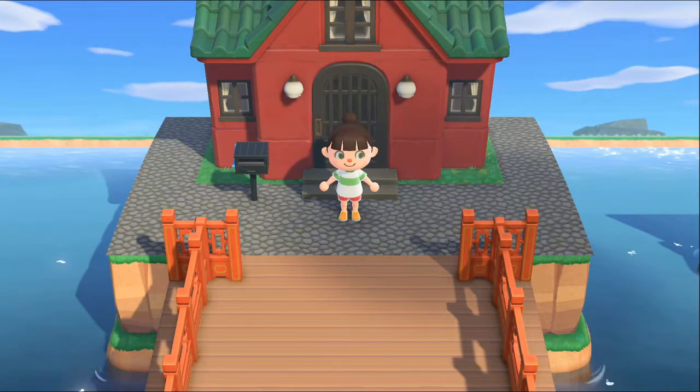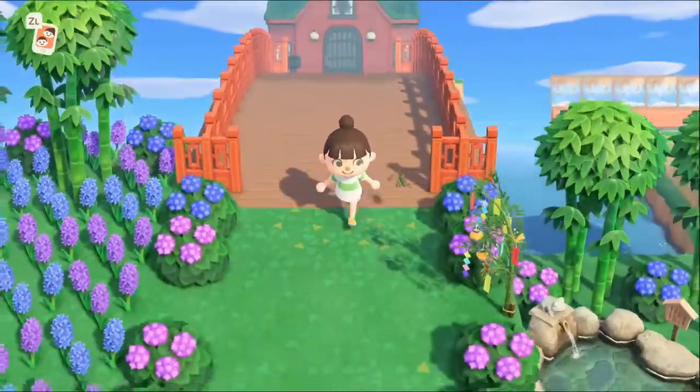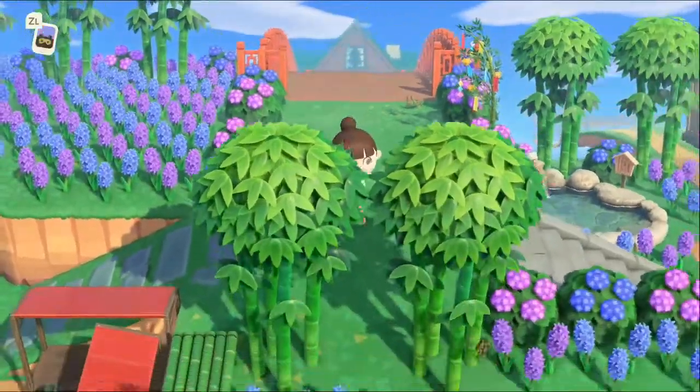And that's pretty much everything. So that is the full tour of the island itself, of the bathhouse, of all the things that we've done, all the updates that we've made. And I'm really excited for this whole build.